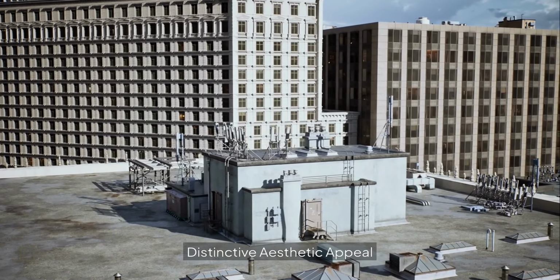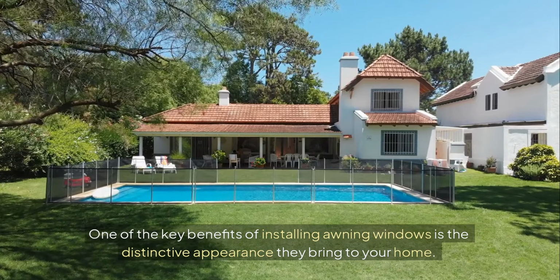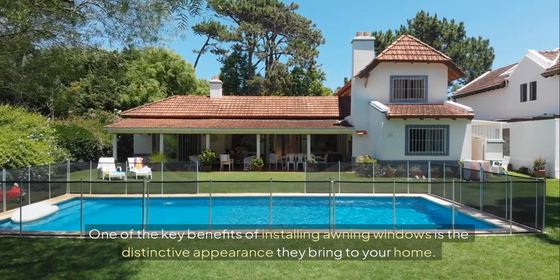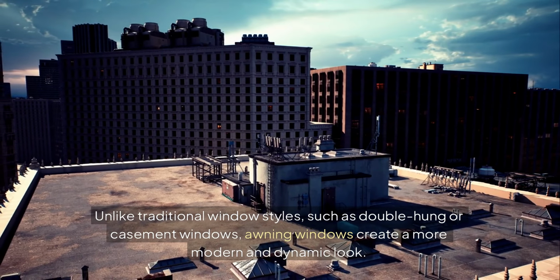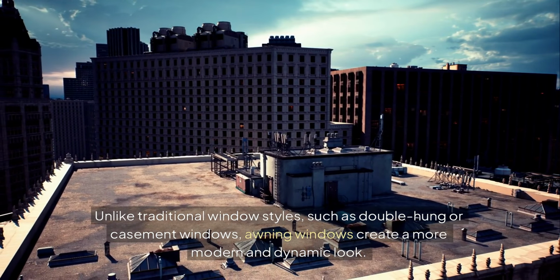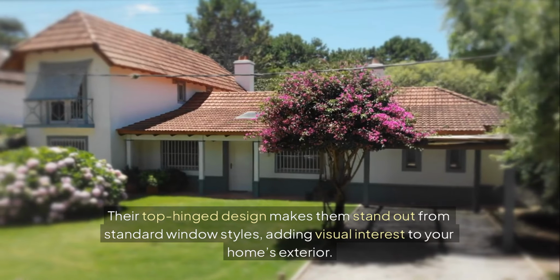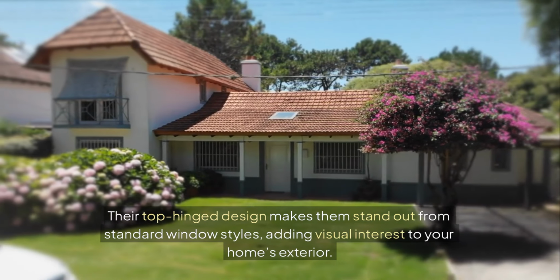Distinctive aesthetic appeal. One of the key benefits of installing awning windows is the distinctive appearance they bring to your home. Unlike traditional window styles, such as double-hung or casement windows, awning windows create a more modern and dynamic look. Their top-hinged design makes them stand out from standard window styles, adding visual interest to your home's exterior.